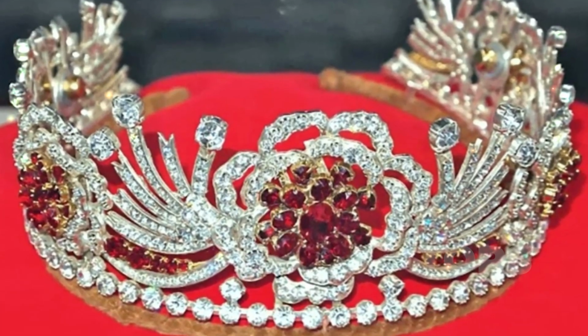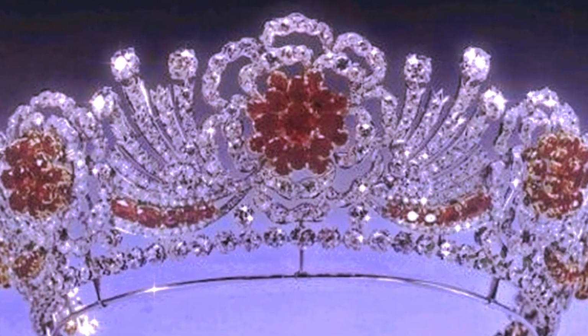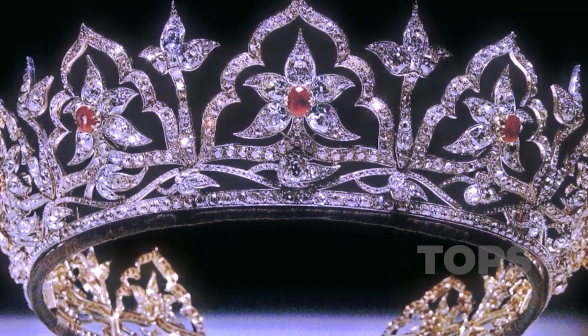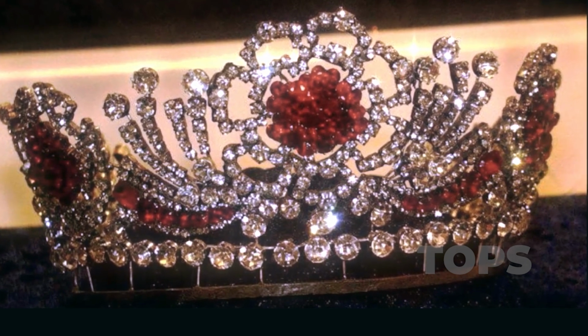The Burmese ruby tiara is more than just a magnificent piece of jewelry. It holds deep symbolic meaning. It represents protection and prosperity, while also reflecting the relationship between the British royal family and the people of Myanmar.